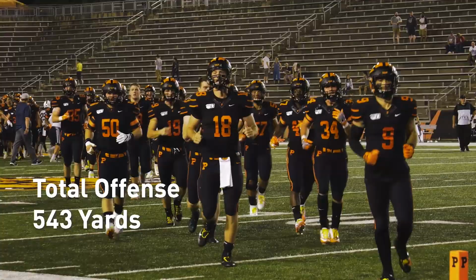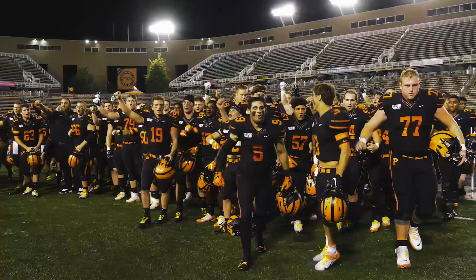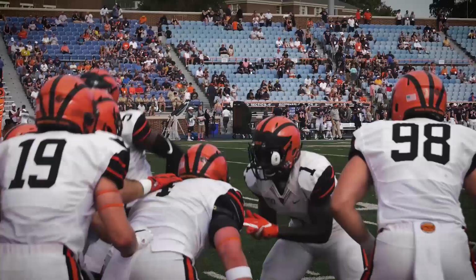Opening game of the 2019 Princeton season, the Tigers defeat the Butler Bulldogs. They win their 11th straight ball game with a 49-7 victory. Princeton 1-0 on the season, looking for a 2-0 start, playing Bucknell for just the second time since 1996.